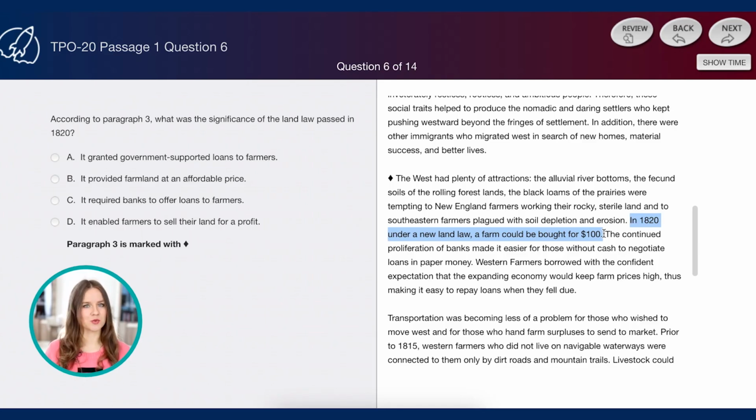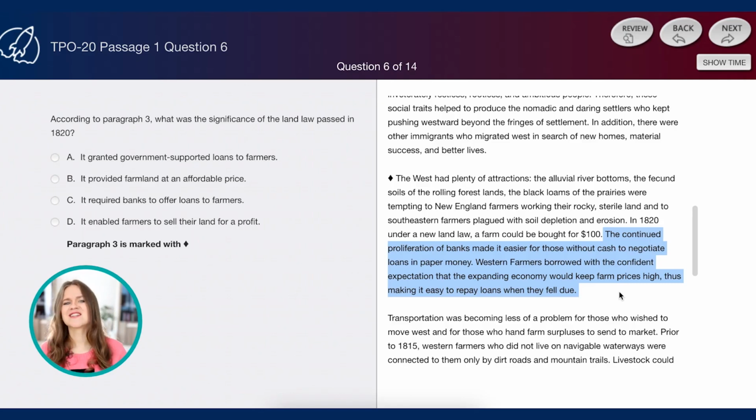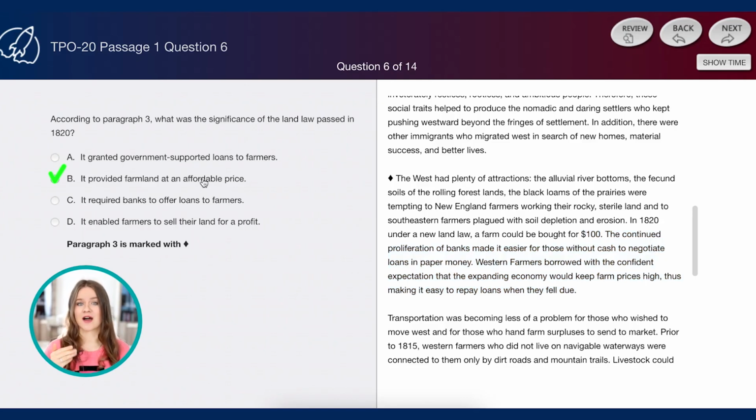This is super cheap. Then I can see that the text starts talking about banks and loans, which is not what I'm interested in. If you want, you can still finish the remaining paragraph, just to be sure you're not missing any important information. However, it's not necessary here. Coming back to the answer options, I can see that B is the right answer. It provided farmland at an affordable price. $100 is very affordable. Great job!